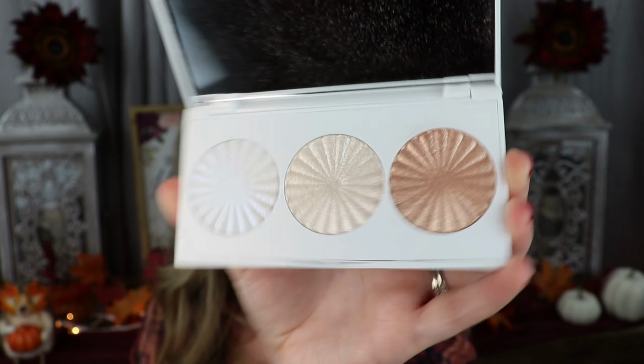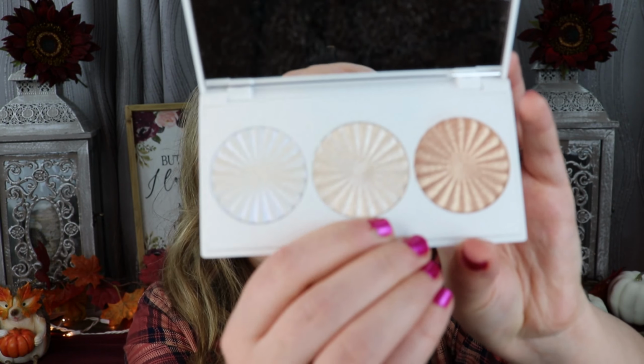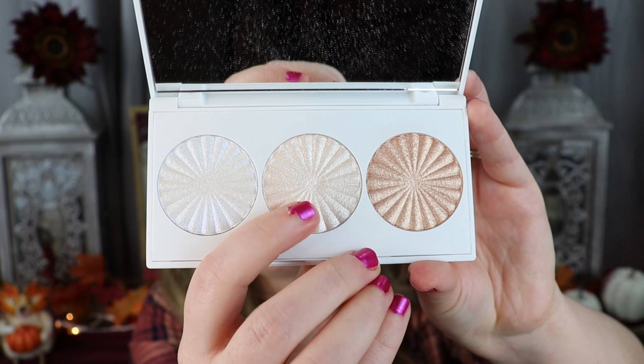But I'm getting sidetracked because the one color I really wanted to go over with you guys that you can buy in just a single pan like this, I wanted to show you that's what that looked like, but you can also buy it in the trio. I really love Glazed Donut, which is this middle one here.